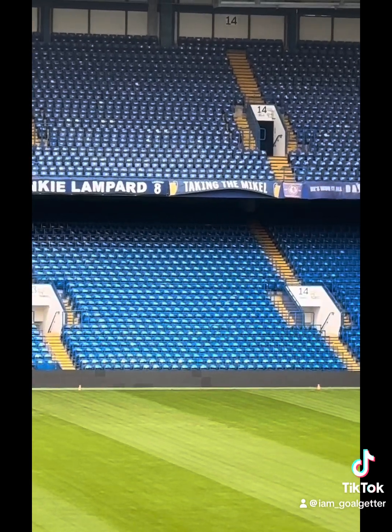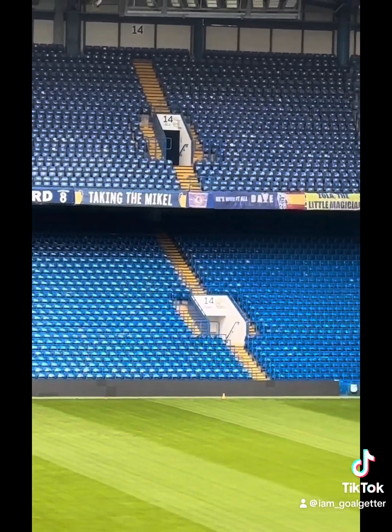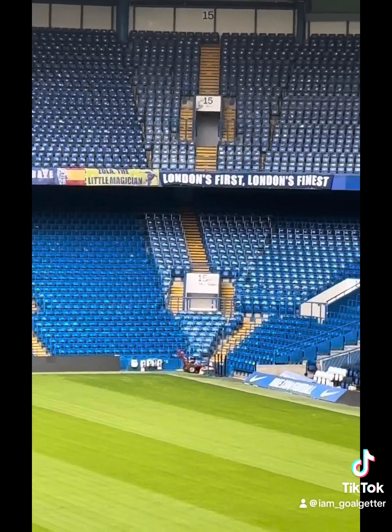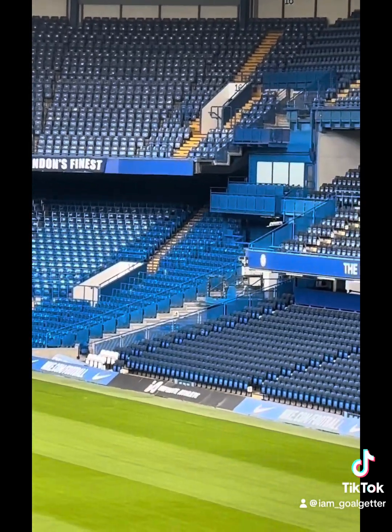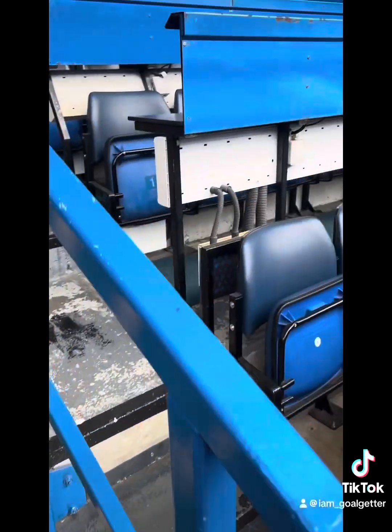Yeah, you can also see the banner taking the Mikel there. So that is for John Mikel Obi. Someone was telling me it's actually a dig against Manchester United. Remember the saga between United and Chelsea, and now Chelsea eventually signed Mikel. So they were telling United, we took Mikel away from you.